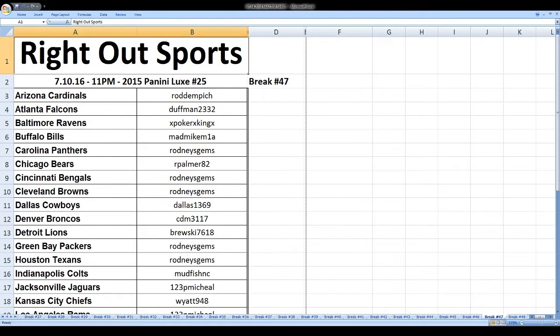Panini Lux number 25. Guys, we got Dempitch up top, Duff Man, ex Poker King, Mad Mike, Rodney's Gems, Dallas, CDM, Brewski, good to see you, sir. Mudfish, you as well. P. Michael as well. A lot of our long timers in the Lux break tonight.